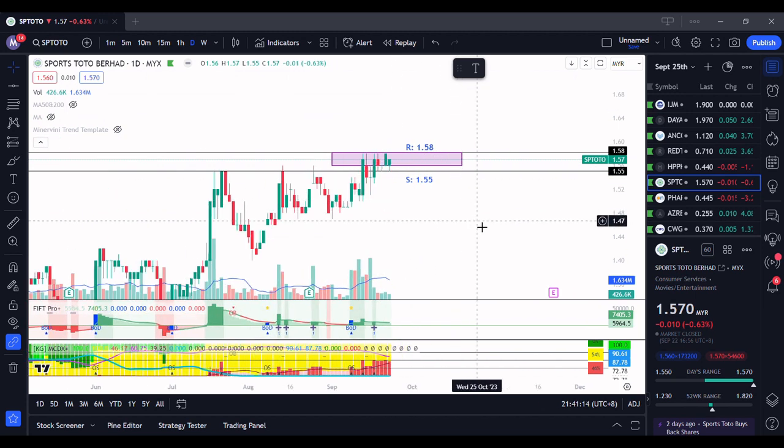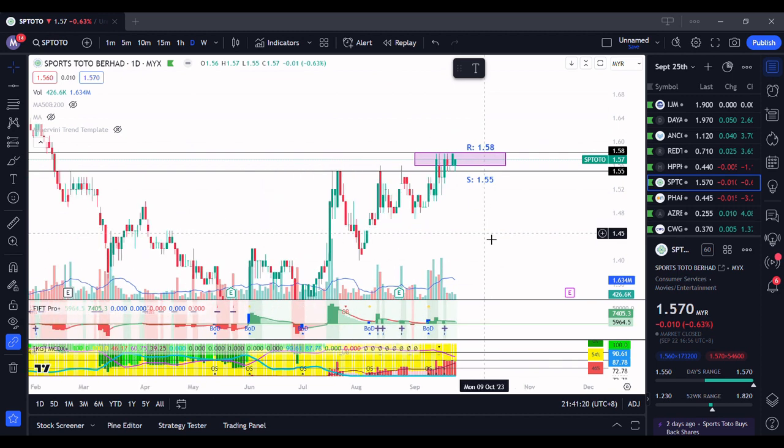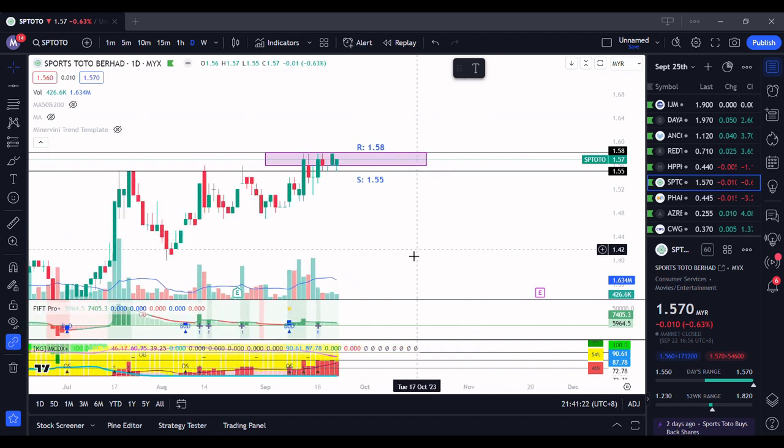So Sptoto for me, I think it hasn't really broken out. It's just a small attempt. I don't think it has really broken out yet, but I can see the volume is coming in and the pullbacks have been on quite low volume, which is a good sign.